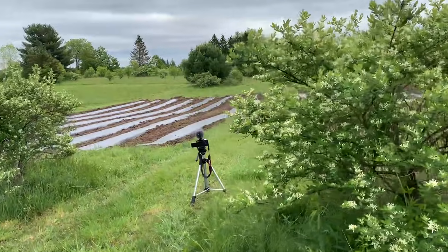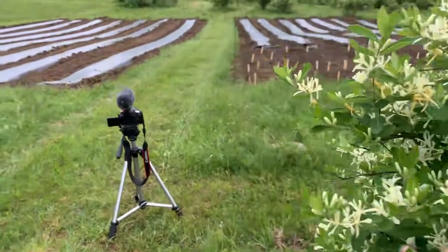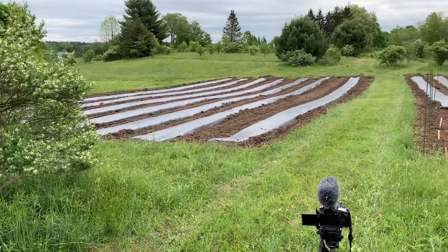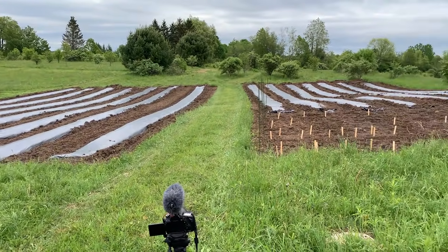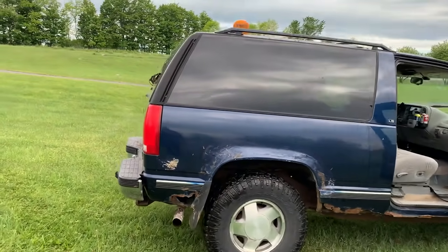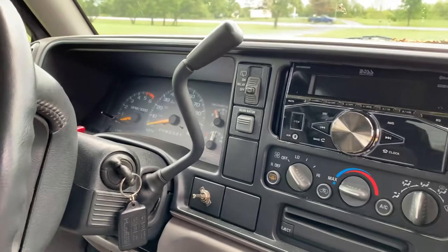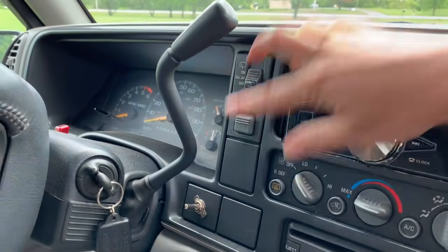Time to plant out the babies. These are my honeysuckles that I love. And there are the fields. Time to plant. I use the plow truck to carry everything down. I've got bags of compost in the back here. Gotta get it out. Ye old Chevy Tahoe.